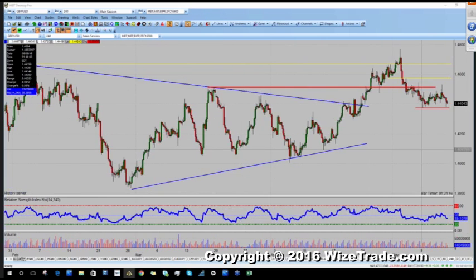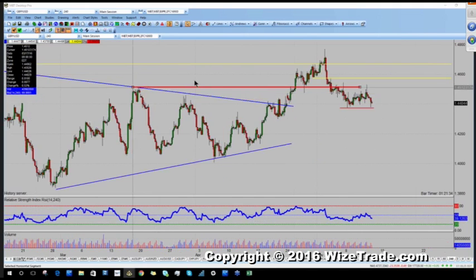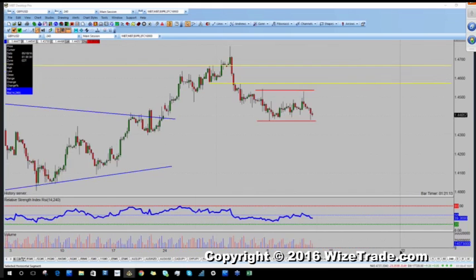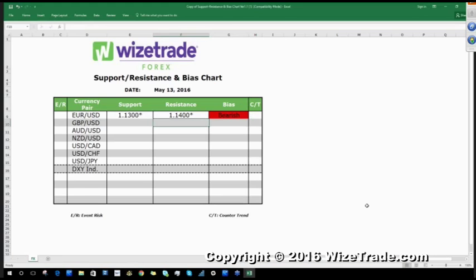So, first and foremost, resistance is pretty key right here. Oops, I didn't mean to do that. I wanted to grab that line. So the pound resistance is 145. I know we've been writing 145.25 and 145.75. So 145.25, I mean, that was what we wrote down yesterday, and we actually went there basically. So 145.25 is still resistance.